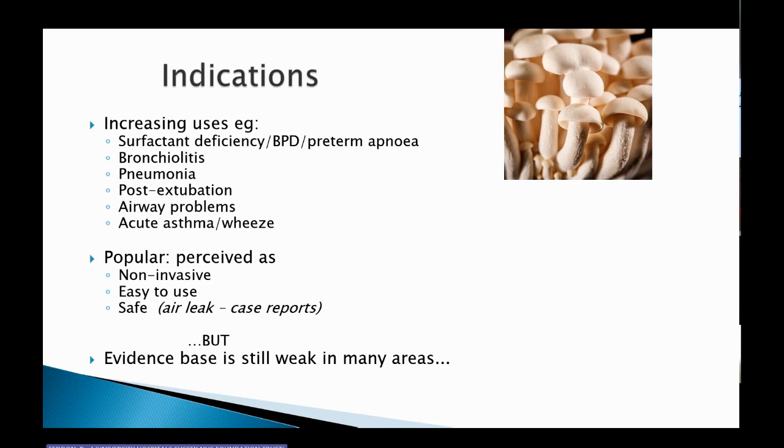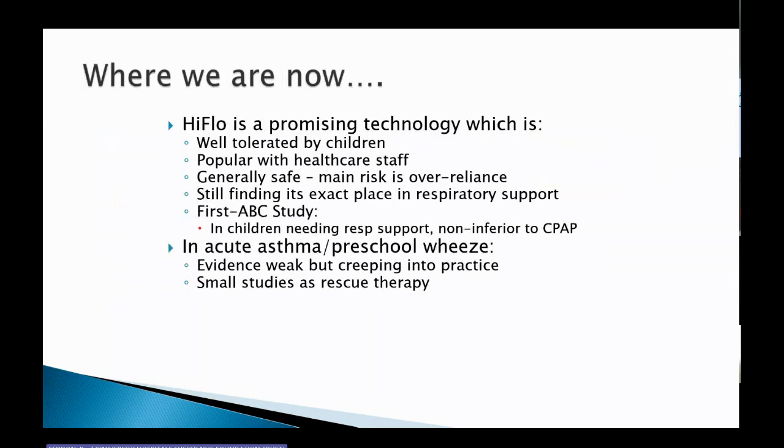There are some isolated case reports of air leak, but these predominantly when people have used extremely high flows and/or inappropriately tight-fitting cannulae. But it would be fair to say that the evidence base supporting its use is still weak in quite a lot of areas, including in acute asthma. So it's a promising technology that's well tolerated by children. It's popular with healthcare staff. It's generally safe. Perhaps the main risk that people worry about is over-reliance, in other words, not moving on to more definitive airway support.